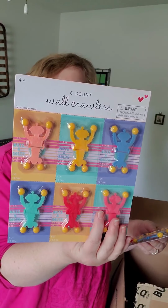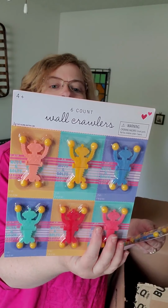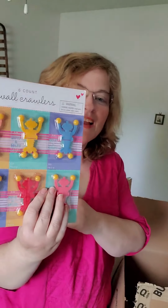So I got wall crawlers. This is interesting. Okay, so these are 6-count wall crawlers. Nuts and bolts. Check that. Wall crawlers. Interesting. Got 2 of those. Looks like some kind of a toy. So it looks like you might be able to put them on the wall and then they kind of crawl down. We'll have to see. So, 2 of those.